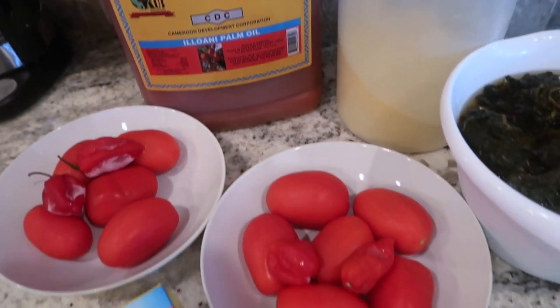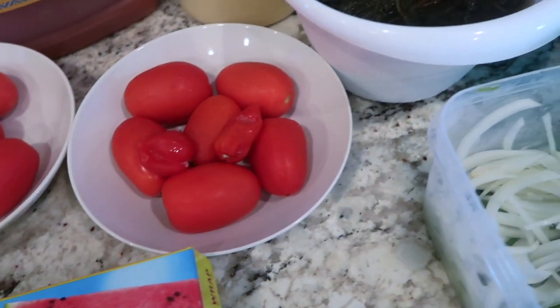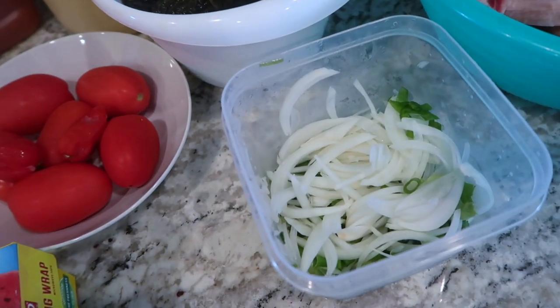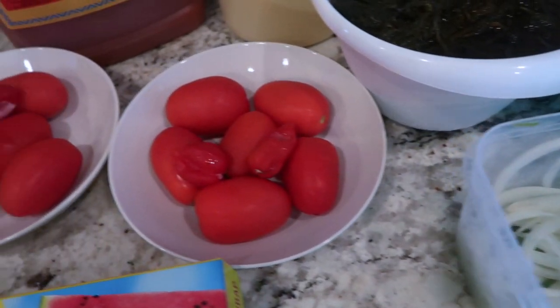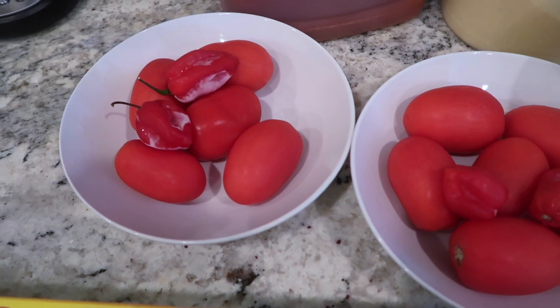So today we're gonna be cooking. It's a cook with me video. So what I'm gonna be cooking is vegetable and fufu, that's cornmeal. And I'm going to be cooking kati kati. That's how we call it in my home country. So this is a traditional meal.